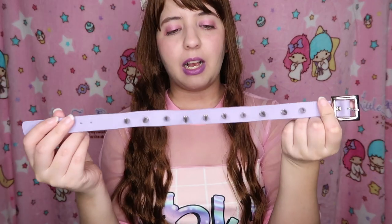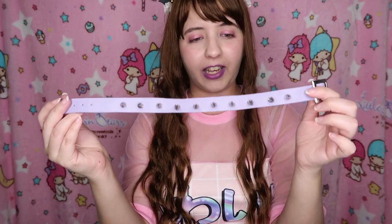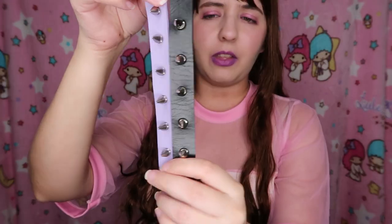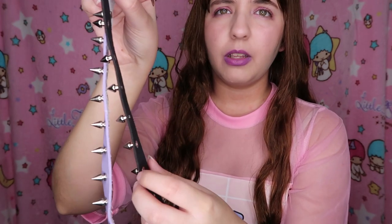This is the same as the black one, but in lilac, and I like it. And I noticed that the material is a lot thicker compared to the other one. And I don't know if you can tell the material and the thickness, but I'm happy that I got this because I don't know how many times I'm gonna say it, but this is my color. It's so cool.